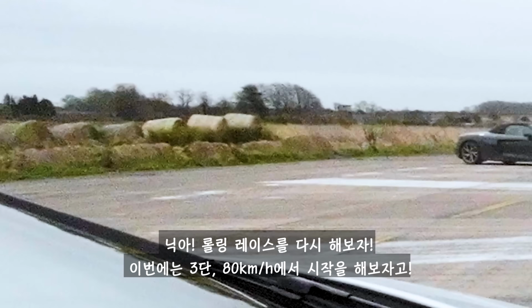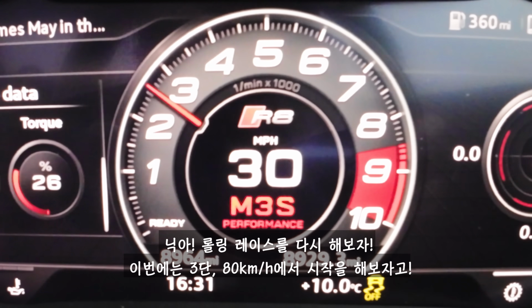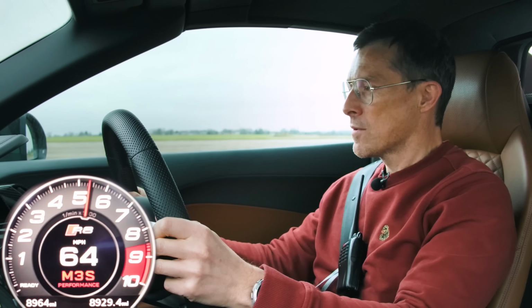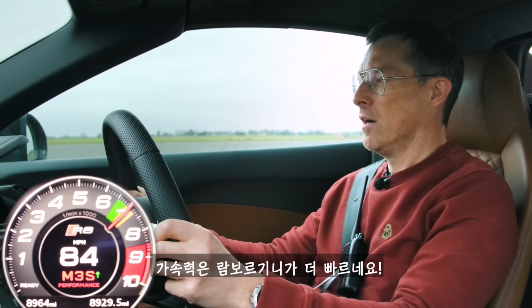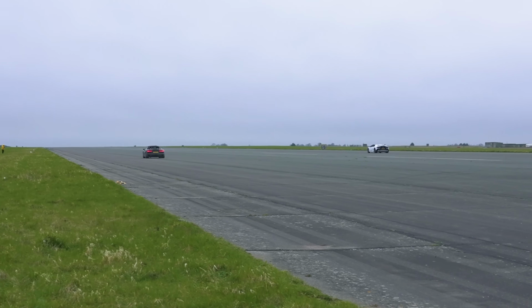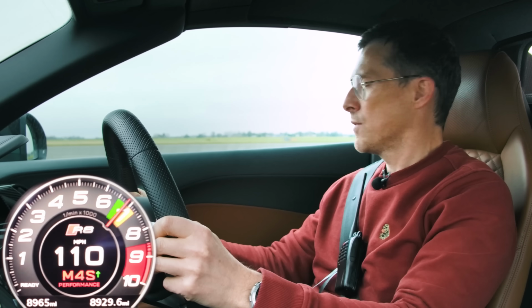Okay, Nick, same thing again, though 50 miles an hour and starting in third gear this time. 3, 2, 1, go. That definitely picks up quicker. Ciao, Mr. Watson. Definitely.